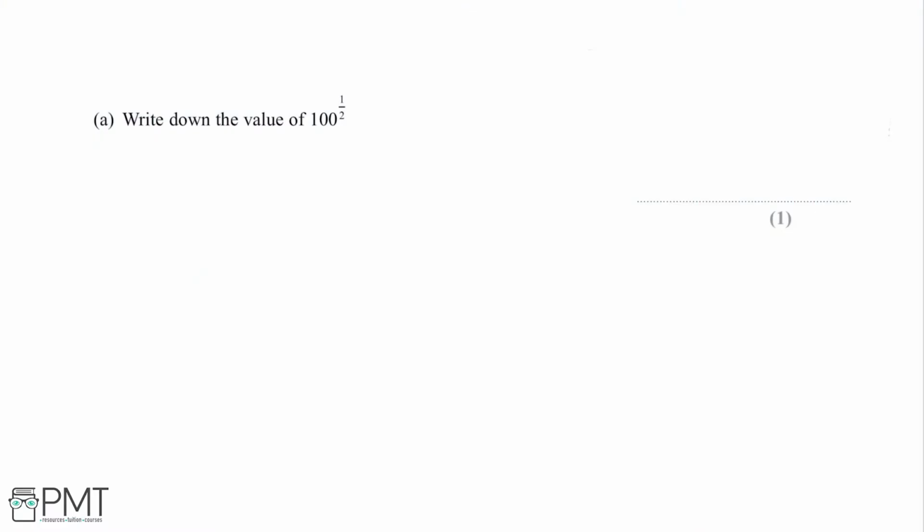Write down the value of 100 to the power of a half. So 100 to the power of a half is equal to the square root of 100. And the square root of 100 is 10. And this question is worth 1 mark, so we get the 1 mark for the answer.